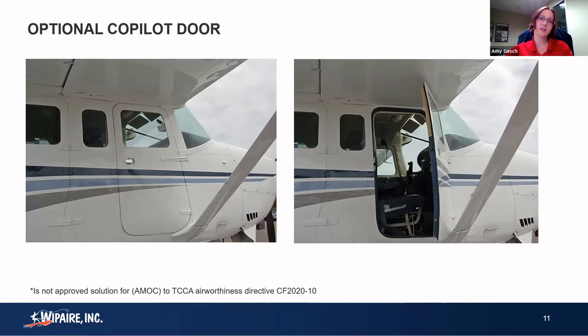Yeah, so this is an STC that Wipaire's held for a number of years and grew out of the need for added exit options in the 206, specifically from our background on floats. It's also extremely popular on land planes. As Brad noted, it doesn't qualify as an AMOC for the recently issued Transport Canada Airworthiness Directive.